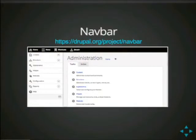Sorry, say again? What is that module called again? The module is the admin select, or administration menu select. Admin_select is the project name. I've been working with that one too.